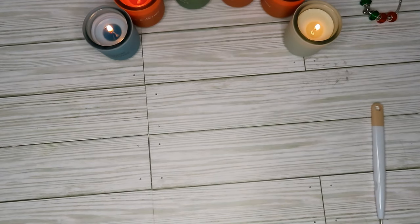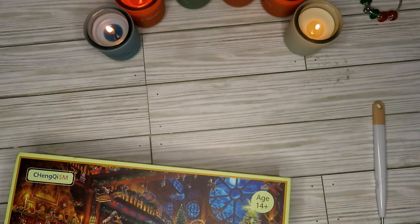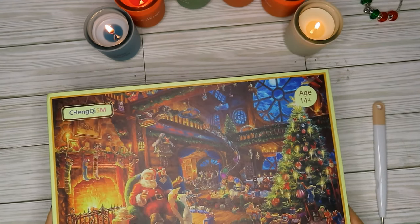Now we're going to grab our puzzle board. Did I leave that downstairs? Where's that? I think I might have left that downstairs. Okay. We're going to improvise for tonight so that I don't have to stop the camera and go all the way down there. We're not going to do that.